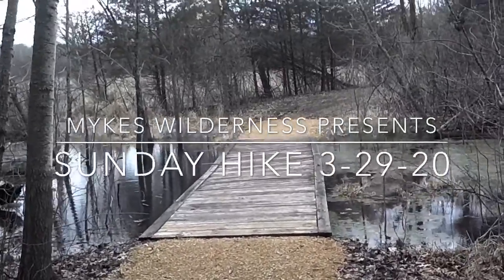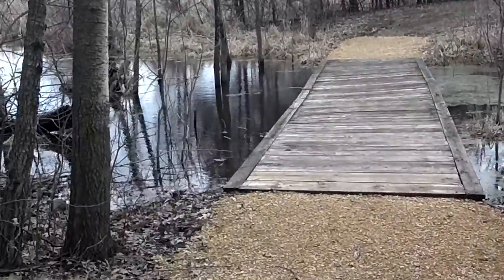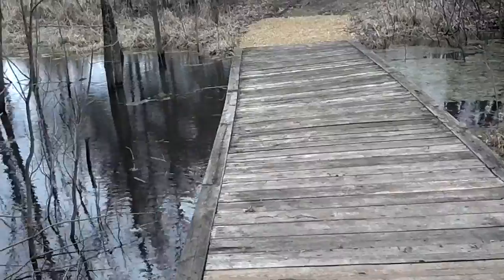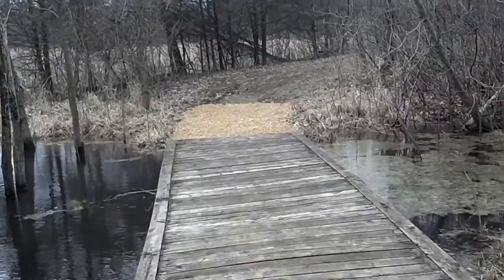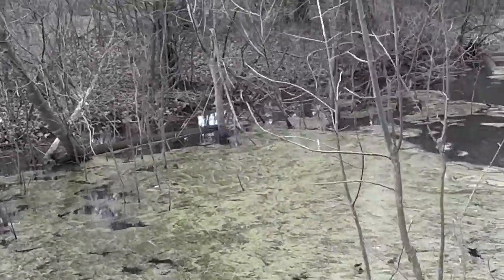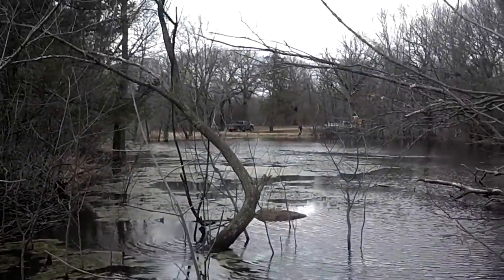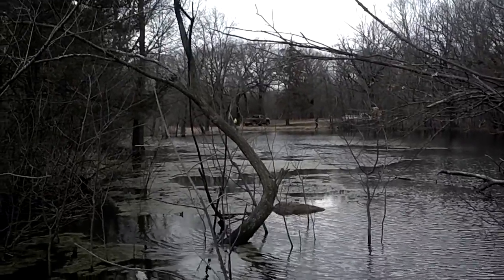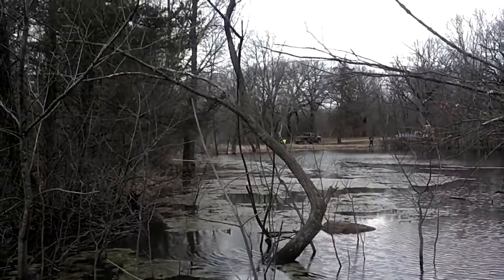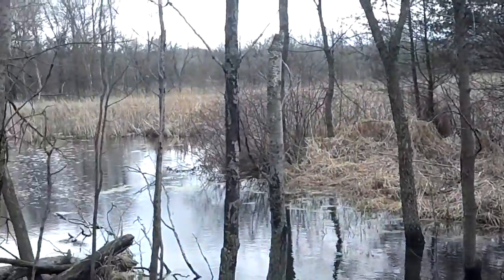Hello, my friends. Mike here with Mike's Wilderness, and I am down in the wetlands portion of the Minneopa State Park on this 29th of March, and a beautiful little footbridge here, and the park managers are out doing some clearing at the other end of this small pond. And you can hear their weed whackers just touching the surface of the water, making a little bit of noise. But yeah, this is a beautiful part of the wetlands.